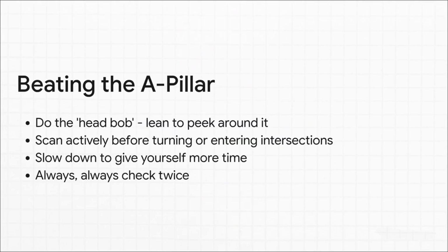So what's the trick? It's actually pretty simple. You have to do the head bob. I'm serious. As you approach a corner or an intersection, just lean forward and back a little. Move your head around to peek around that pillar. It changes your line of sight. Slow down a bit, give yourself an extra second to see what's there. And please, always, always look twice.